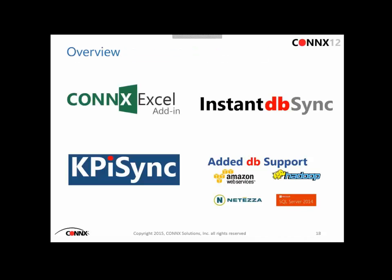So in an overview, these are the main components that are in version 12. The Excel add-in, so now in 2 clicks, you can see all the data that was in your organization and bring that into Excel in a very simple, straightforward manner. You have real-time data replication from SQL Server with InstantdbSync. Streaming analytics that will come to you via the KPiSync product, and then support for all the newest technology that are coming down the road that are currently in place, from big data to cloud to the data warehouse appliances.